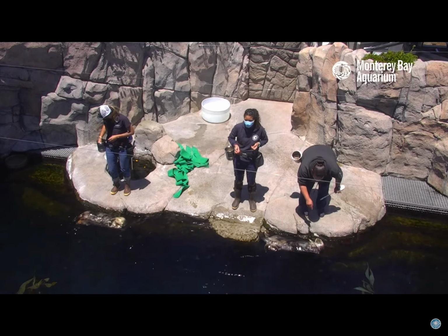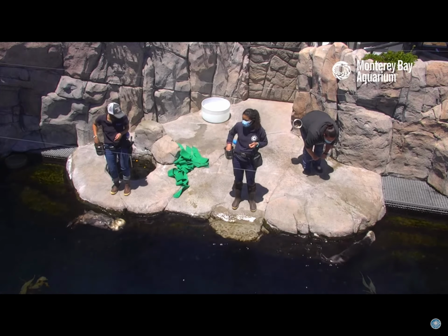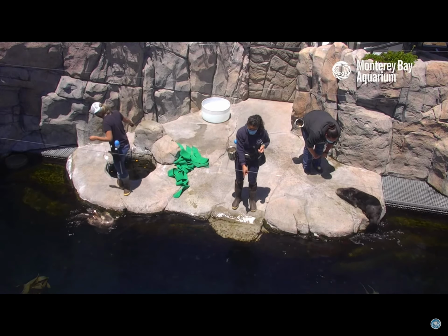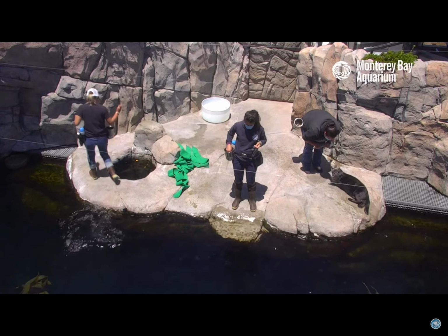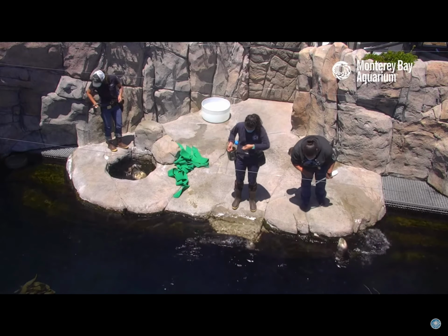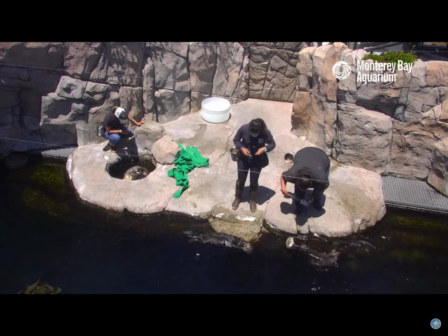You can see one of our otters coming towards the windows there and hold her position. There we go. And by having the otters go up to the windows and hold their position and swim back, that also gives the otters a good chance to swim around to show their trainers their mobility and their bodies in the water.